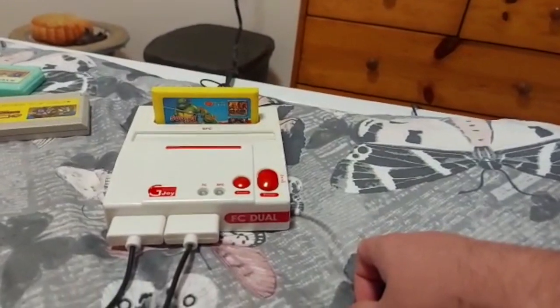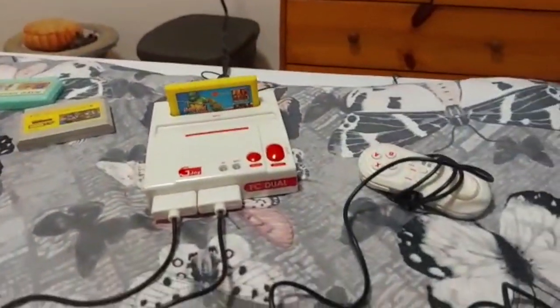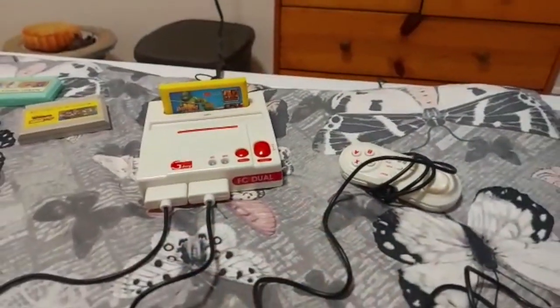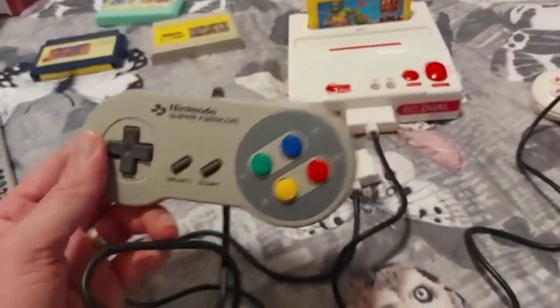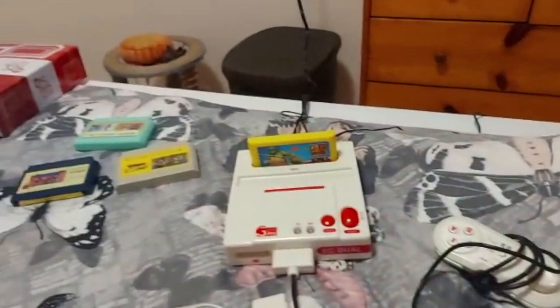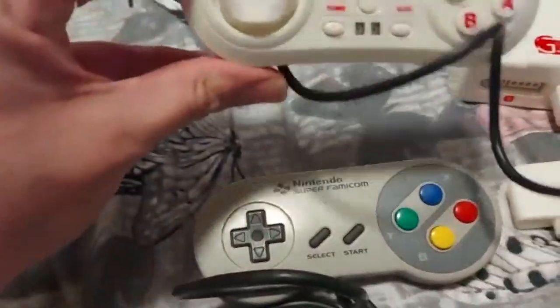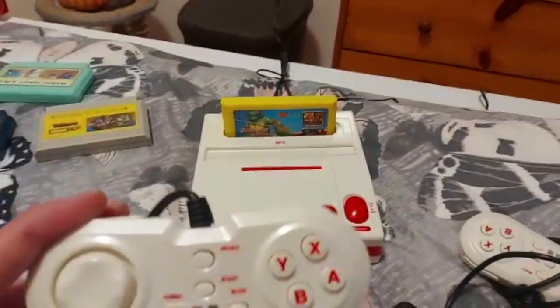Super Famicom work. Famicom work. Absolutely incredible. Mario Paint works too, so I really need to get myself the mouse for that. Now, let's quickly check if Super Famicom controllers will work on this system. Okay, now I have my legitimate, my real, look at that. Compared to, where's the other? You can just see the difference in quality. But hey, for $150 for a system that plays both, I don't care.